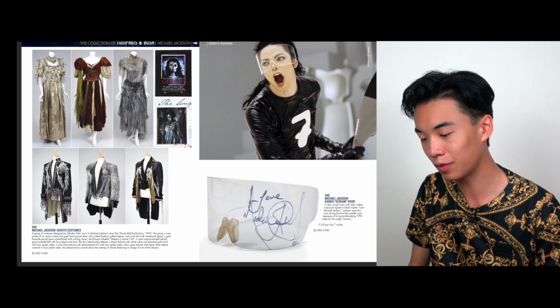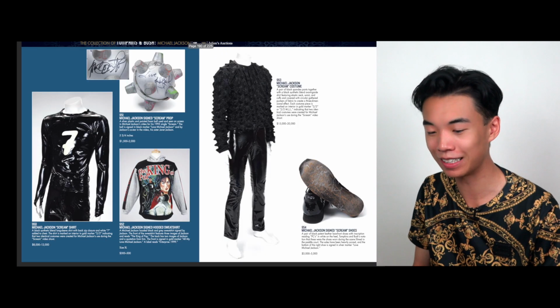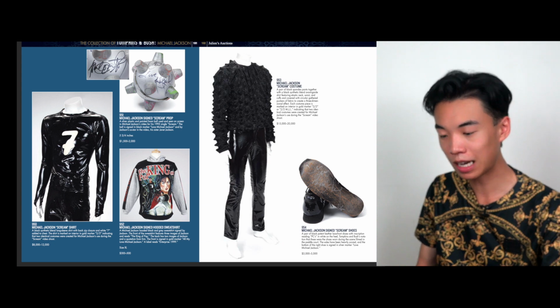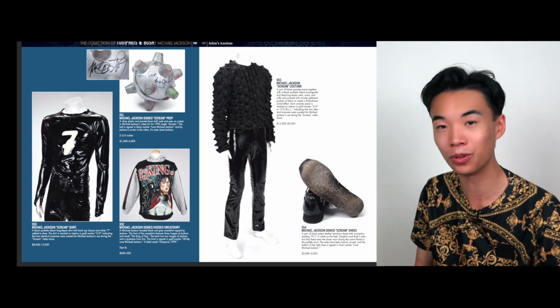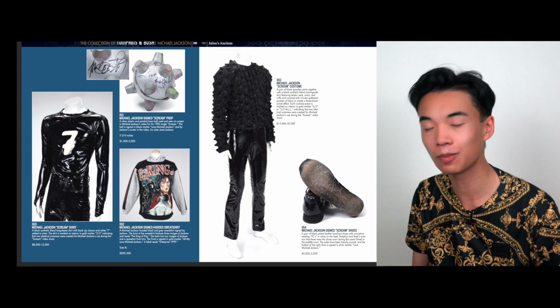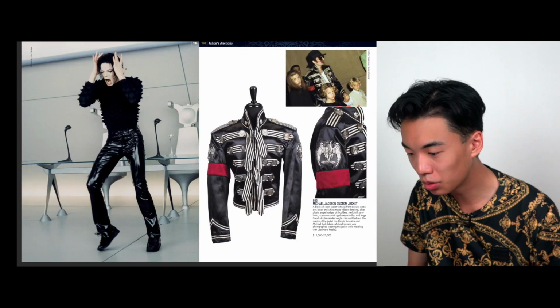Scream. I'm not a huge fan of the visor. Really not it. Now this is cool. We've got the Scream shirt with the 7 on it, as well as the actual Scream costume that he has worn. It's really cool. And the shoes, they're called PCs because they were shown in the paddle court scene of the Scream music video.